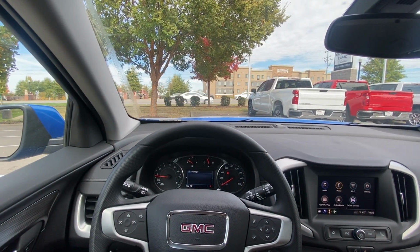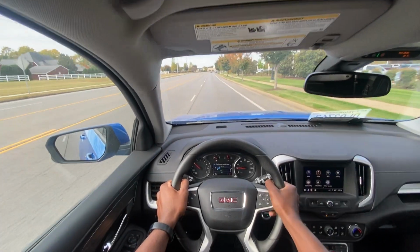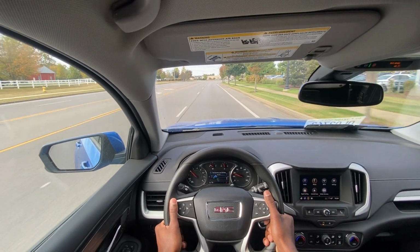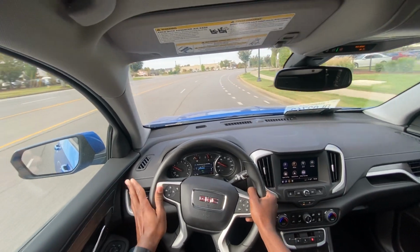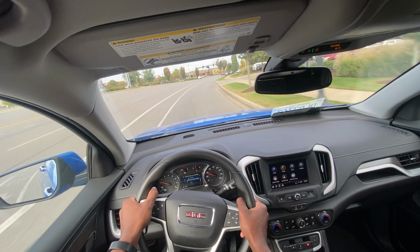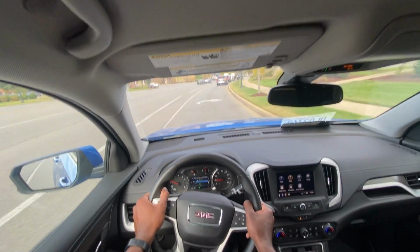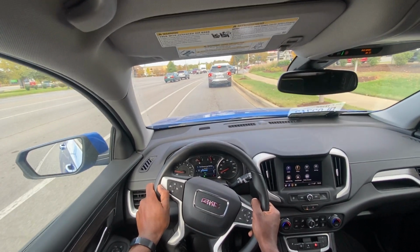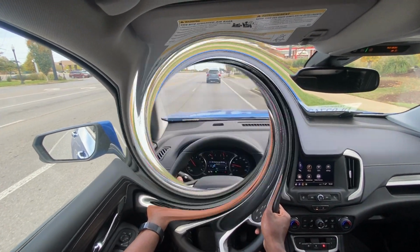Next, let's take this 2024 Terrain SLE out on the road for a test drive. So starting the test drive in this '24 Terrain, I find it very interesting that the 6-speed automatic, I mean, we're supposed to have the same engine in the Equinox as well as this Terrain, the 1.5 liter turbo 4. I'm surprised that the Equinox has the 6-speed and this Terrain has the 9-speed, but this gets EPA estimated fuel economy 2 miles per gallon less. So I'm gonna test that theory when we get on the interstate.